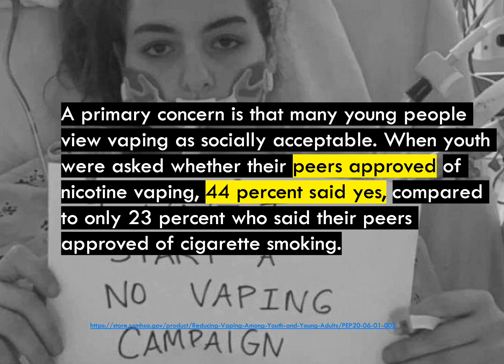A primary concern is that many young people view vaping as socially acceptable. When youth were asked whether their peers approved of nicotine vaping, 44% said yes, compared to only 23% who said their peers approved of cigarette smoking.